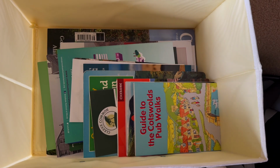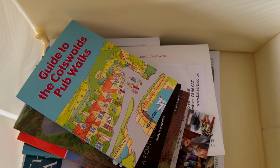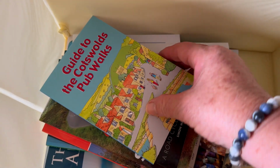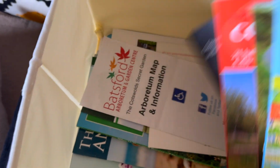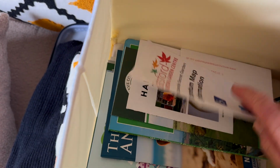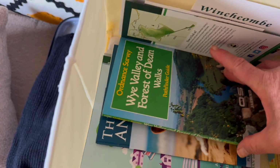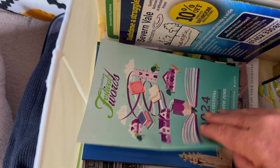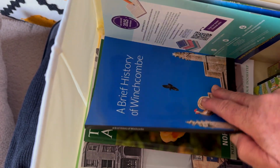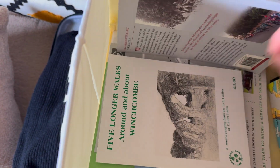In it, you'll find books, maps, and brochures of all the places you'd want to go and things you might want to do in the Cotswolds. In keeping with the host's own love of walks and cycling, there are a number of books that have really great routes and maps and things to do. From close up to a little further afield, but also everything you need to know about Winchcombe. And these aren't just brochures, these are really good books and guides.